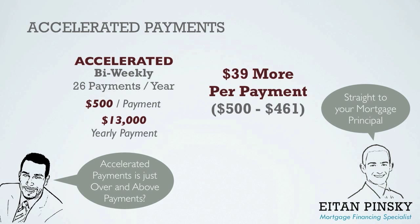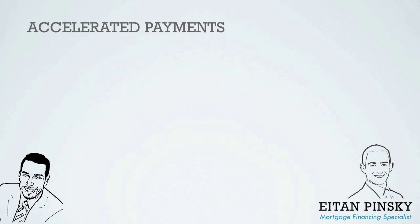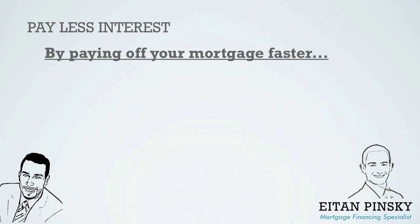Accelerated payments just mean that Neil pays an additional monthly payment over and above his current payment. This payment goes directly to paying off his mortgage, which allows him to pay less interest over the course of his mortgage term. Paying off your mortgage faster is an excellent way for you to save money on interest costs while allowing you to become debt-free sooner.